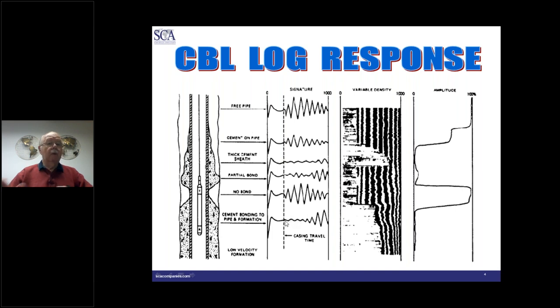Why is that? Well, in a free pipe, worst possible cement, the acoustic signal, as I said, goes boing, boing, boing, boing. If you're in a well-cemented interval, the acoustic signal dies out very quickly. So if the acoustic signal gets into the casing steel path and it goes boing, boing, it doesn't maintain itself. It dies out because there's something out there grabbing that casing, and that's the cement.